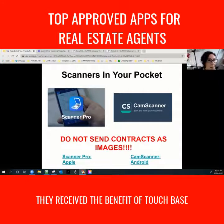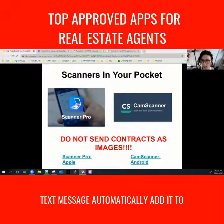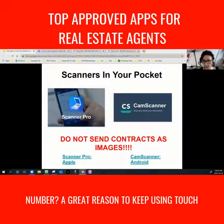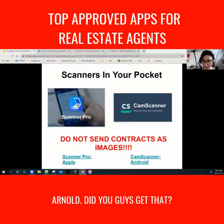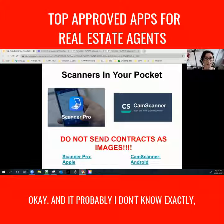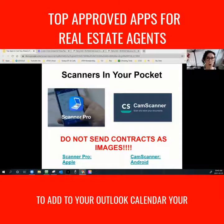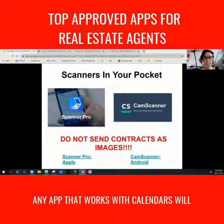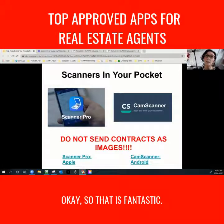Okay. Darcy, for the benefit of TouchBase users, could you please mention that clicking on the time request in your text message automatically adds it to your Google Calendar with the agent's phone number? A great reason to keep using TouchBase. That is fantastic. Thank you, Arnold. Did you guys get that? Okay. And it probably, I don't know exactly, but I'm going to guess that there's options to add to your Outlook calendar, your Yahoo calendar as well. Usually any app that works with calendars will give you a few different options to add it to the calendar that you use. Okay. So that is fantastic.